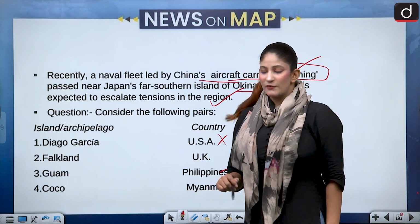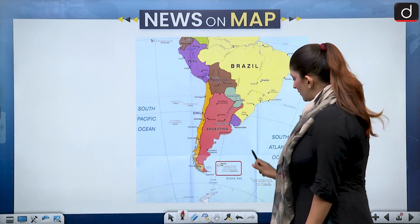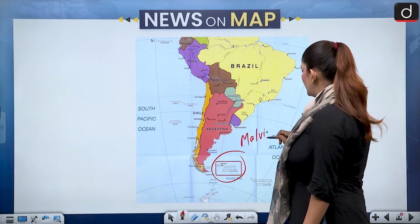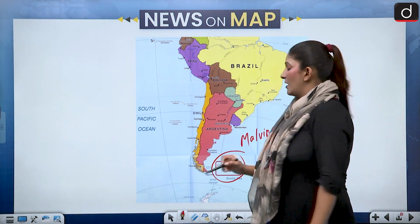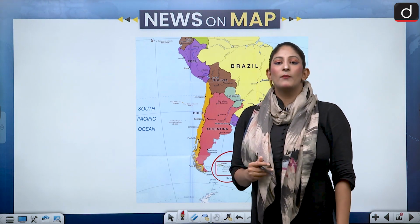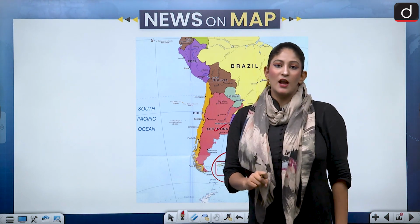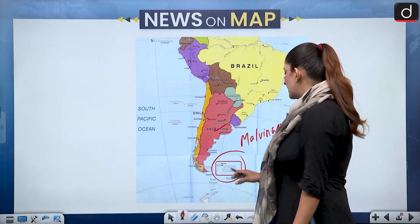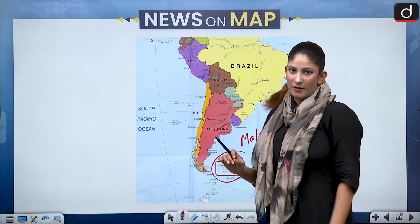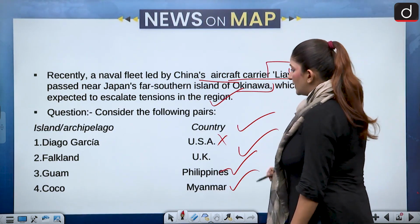Then we have Falkland Islands. You see Falkland is present in the Southern Atlantic, okay? And it is also known as Malvinas Island. Remember that it could be asked in your prelims with some other name, Malvinas Island. This was a point of escalation, a bone of contention, even a war between Argentina and the UK. It is administered internally by the UK and claimed by Argentina, remember that. And it is in the Southern Atlantic Ocean, so the second one is correct.